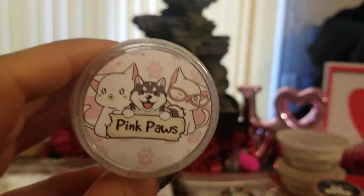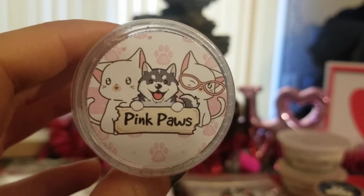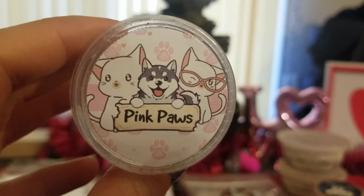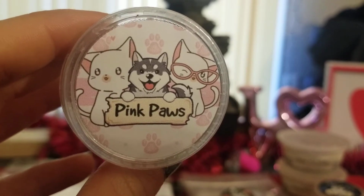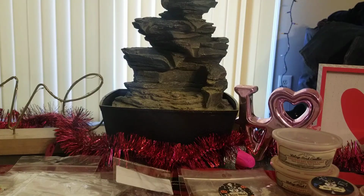Another one of my favorites is Pink Paws. I actually have this going right now, and Pink Paws is pink sugar, cotton candy, candy canes, cupcakes, pine, sugar milk, and sugar cookies. So there is so much going on in this one, and I absolutely love it.